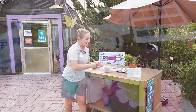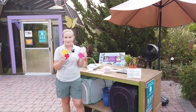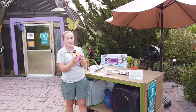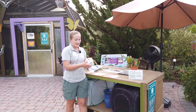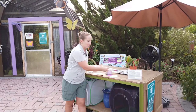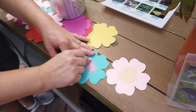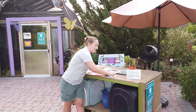So we've got some flowers cut out. You can cut them out of construction paper, different color paper, anything that you have at home will work. And we have some chalk. So you want to get chalk of lots of different colors, and you want to color the center of your flower nicely all over the place. Make sure you get a lot of chalk on there.